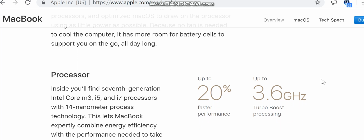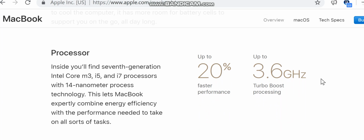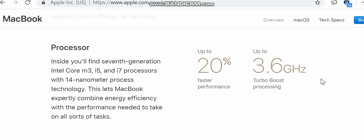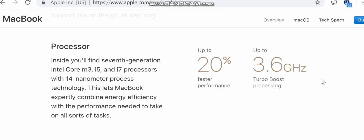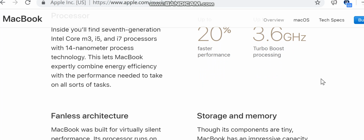Up to 20% faster performance, up to 3.6 GHz turbo boost processor. Inside you'll find 7th generation Intel Core M3, i5, and i7 processors with 14nm process technology. This lets MacBook expertly combine energy efficiency with the performance needed to take on all sorts of tasks.